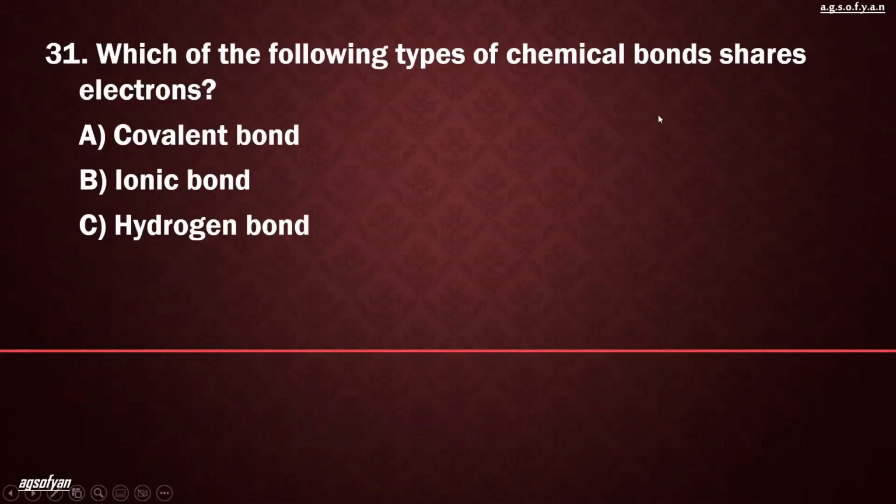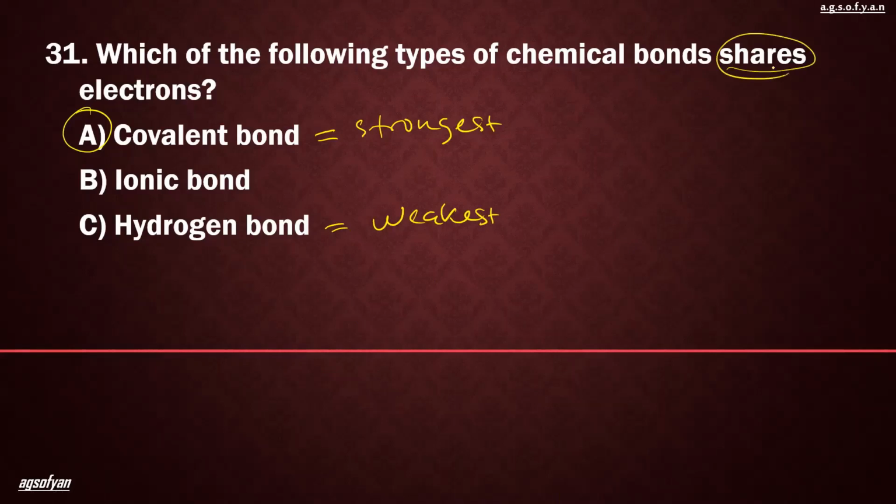Which of the following types of chemical bonds shares electrons? Remember there are three types of chemical bonds: covalent bond, ionic bond, hydrogen bond. Which one shares electrons? That's going to be the strongest type of bond. So, the covalent bond. Yes, covalent bond shares electrons, and this is the strongest one. Hydrogen bond is the weakest one. Covalent bond is the strongest bond, because it shares electrons.